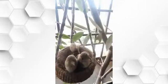Baby birds are born in a nest. All birds reproduce by laying eggs. When they have to lay eggs, they build a house called a nest. Many birds use different materials to make their nests. Birds build nests to lay eggs. They choose places which are safe from enemies and bad weather.